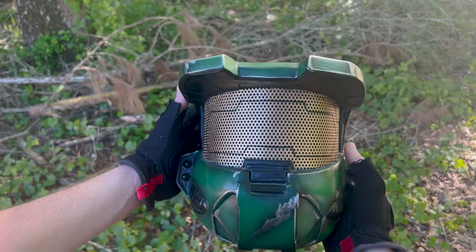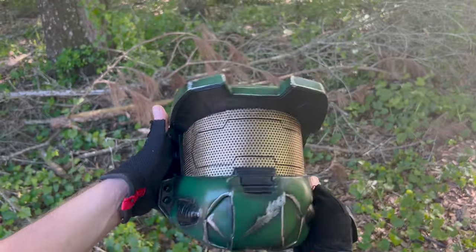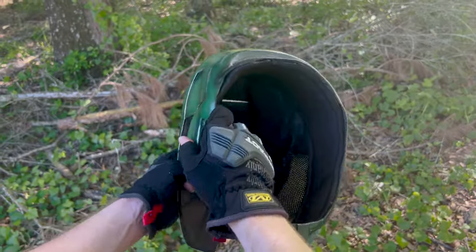But arguably one of the most important parts of this collection that I'd like to utilize in the future is the old Evike Master Chief helmet. Something that's almost as valuable as a CB-88. And that's essentially everything that's in my arsenal at the moment.